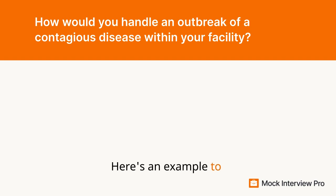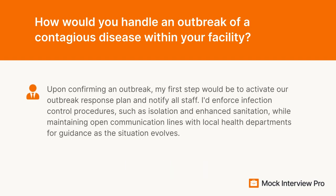Here's an example to illustrate a strong response. Upon confirming an outbreak, my first step would be to activate our outbreak response plan and notify all staff. I'd enforce infection control procedures such as isolation and enhanced sanitation, while maintaining open communication lines with local health departments for guidance as the situation evolves.